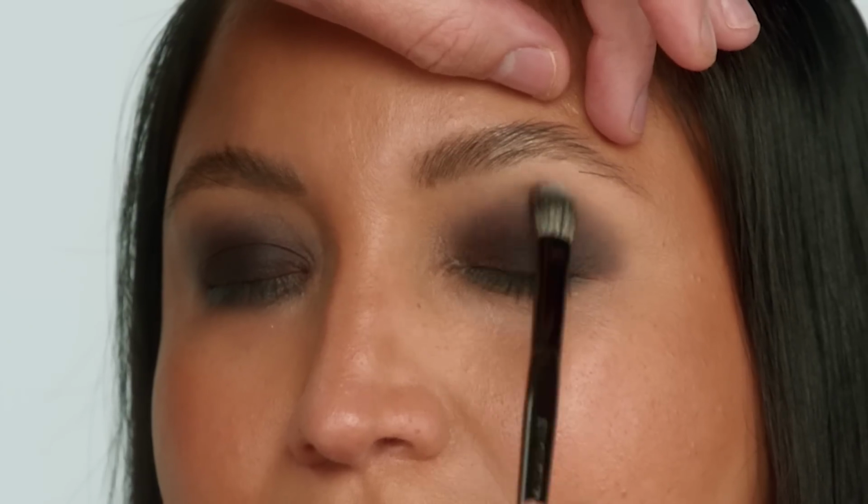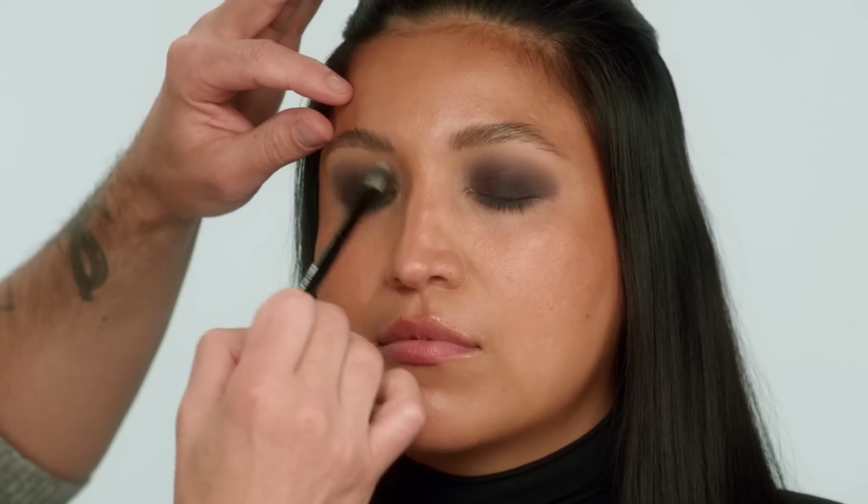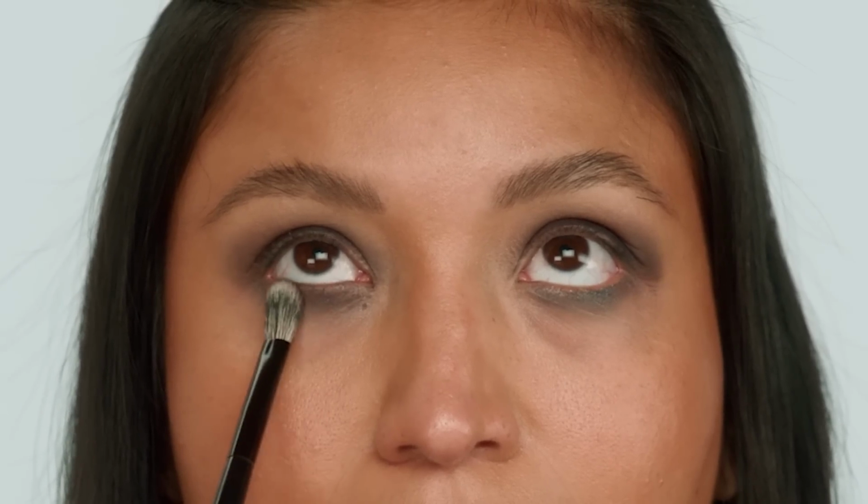Just using what's left on the brush here to sort of blend that out. I am gonna use one final tone, but I just want the edges to be really soft there. Doing the same thing, placing that same tone underneath to set that gel base we used.